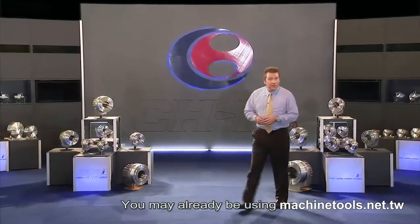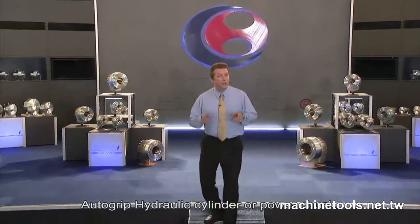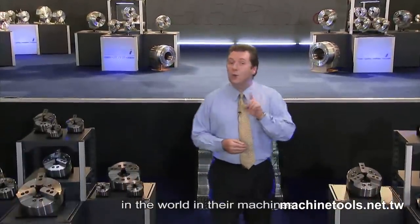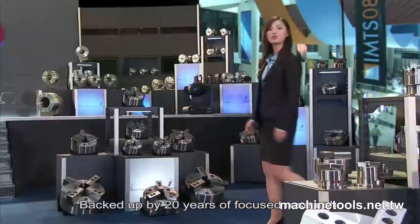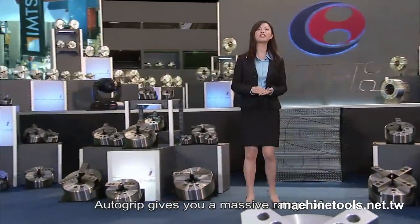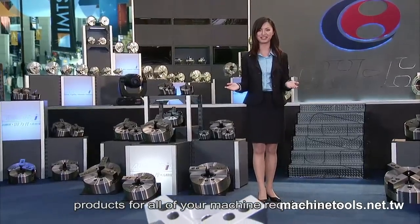You may already be using an Autogrip hydraulic cylinder or power chuck in your machine, as they're in use by some of the most famous machine tool brands in the world in their machines. Backed up with 20 years of focused research into hydraulic cylinders, Autogrip gives you a massive range of products for all of your machine requirements.